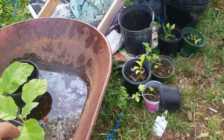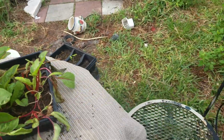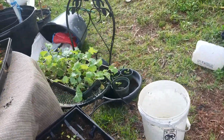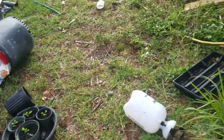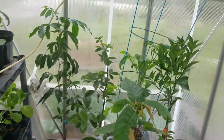Eggplant's looking good. I gotta get those in the ground. Even the Swiss chard experiments. You know, I'm pretty sure if this was the winter months, it'd be beautiful. There's my ghost peppers. Alright, let's see what's going on in here. Fan's loud. I'm gonna shut it off for a second. Webs all over me. Check everything in here.